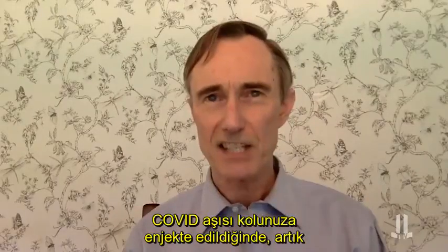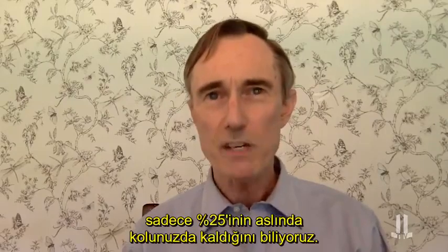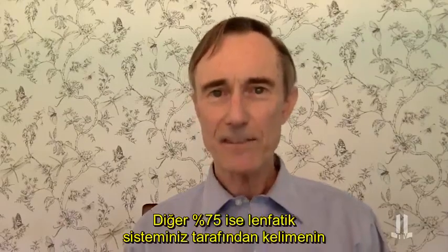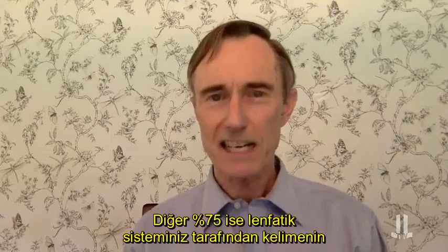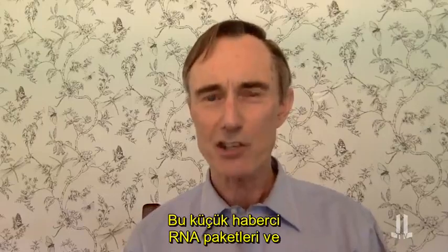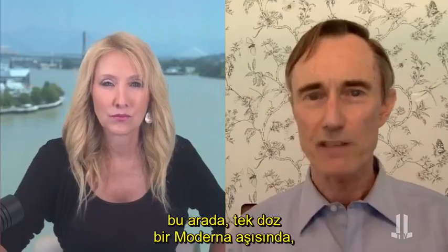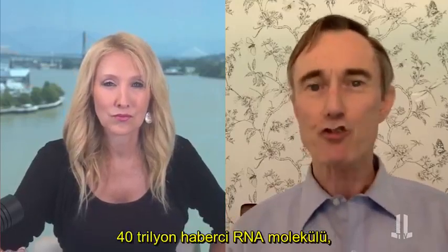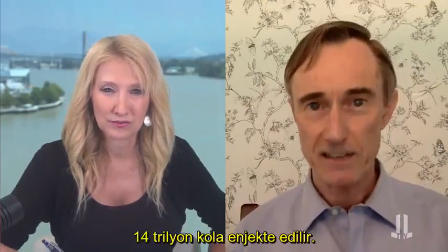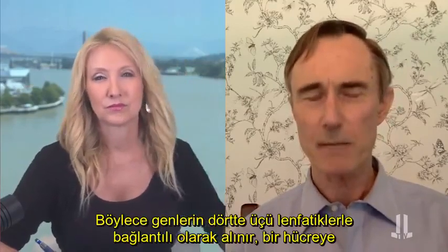When the COVID vaccine is injected into your arm, we now know that only 25% of it actually stays in your arm. The other 75% is literally collected by your lymphatic system and fed into your circulation. So these little packages of messenger RNA, and by the way, in a single dose of a Moderna vaccine there are 40 trillion messenger RNA molecules, 40 trillion that are injected into your arm. So 3/4 of these are collected by the lymphatics.